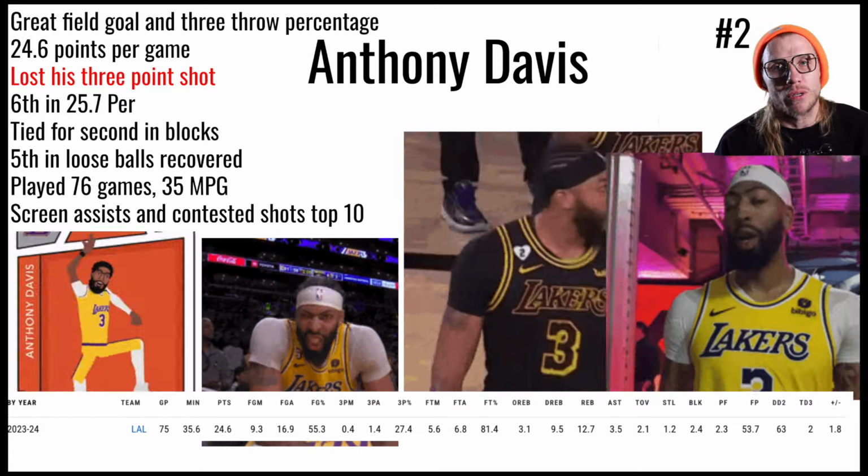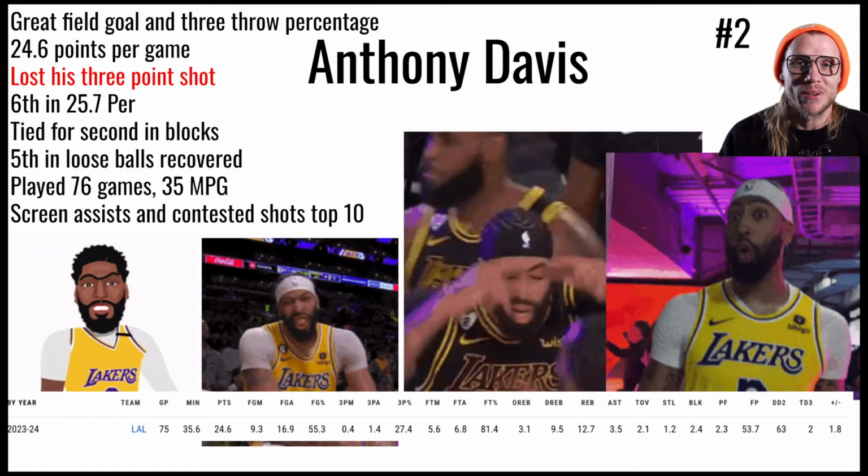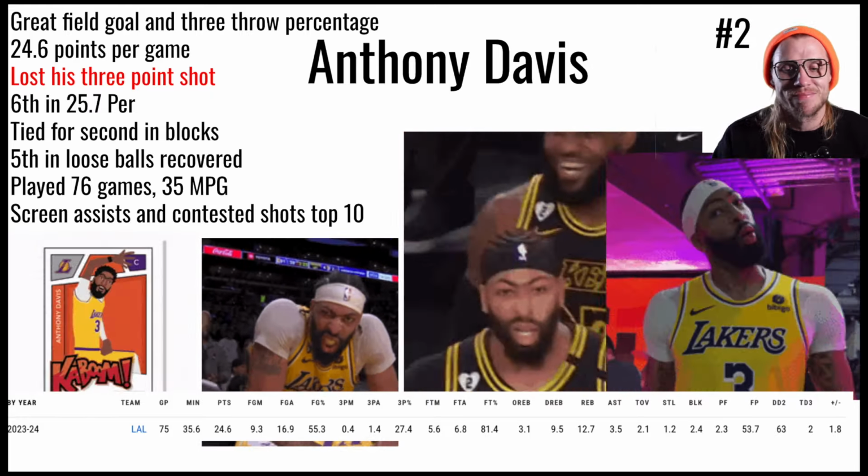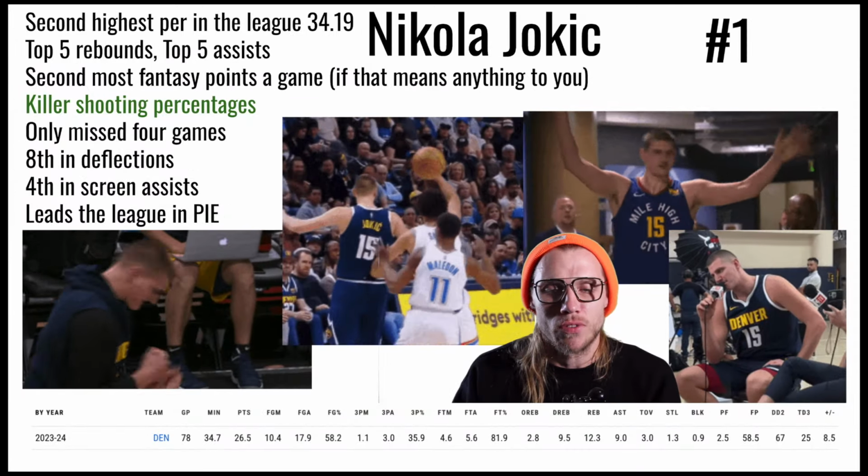He might get the hustle award, which they sometimes give out. Sometimes they don't give out the hustle award. Do you guys know there's a hustle award? Sometimes they give it out. Sometimes they don't. Number 1's Jokic, of course.